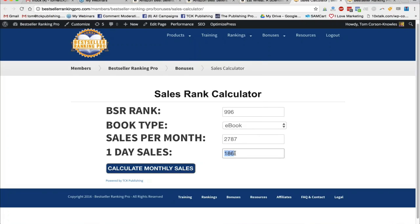So if you're brand new and just starting out in the weight loss market and there's no way you can get 200 sales in 1 day, then you're going to want to find a less competitive category in this market where you can rank well or rank for number 1. So that's step 3.